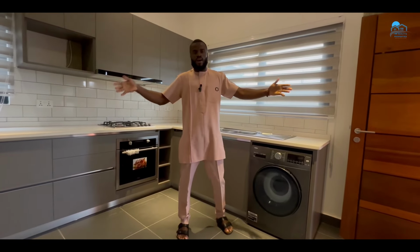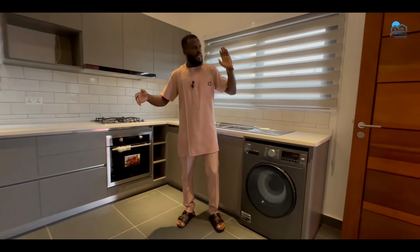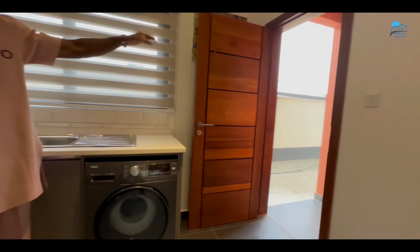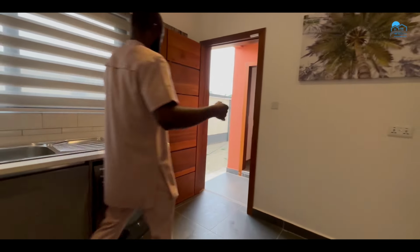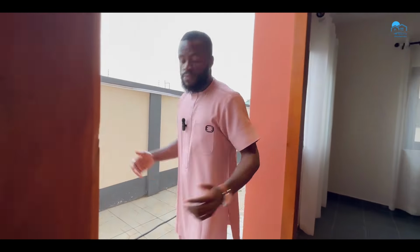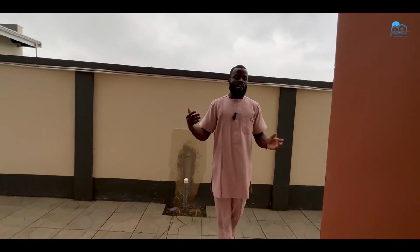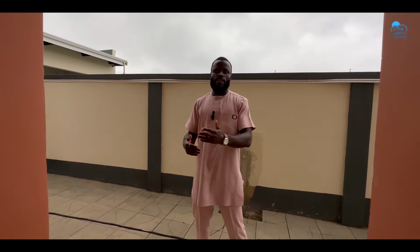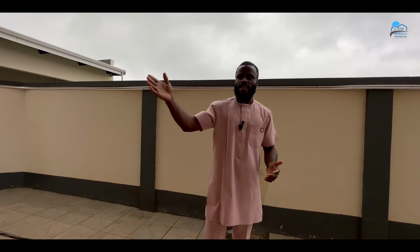And while we're still on the ground floor, I must say, this door leads to the outside of the property because this door gives you access to the outside. So if you have to bring in foodstuff or stuff from outside and you want to avoid using the living room, then you can come in through the back door, right into the kitchen.